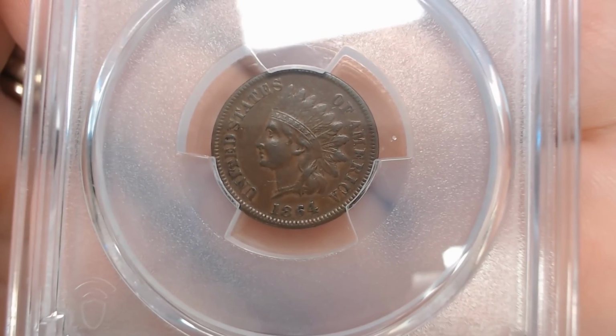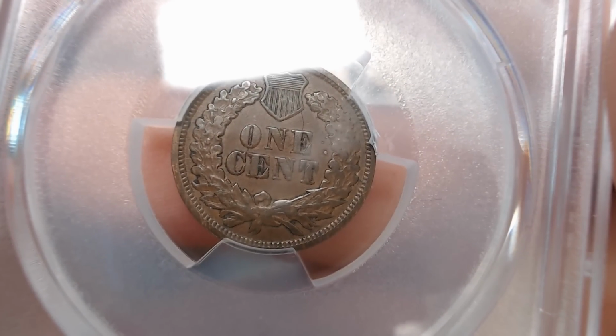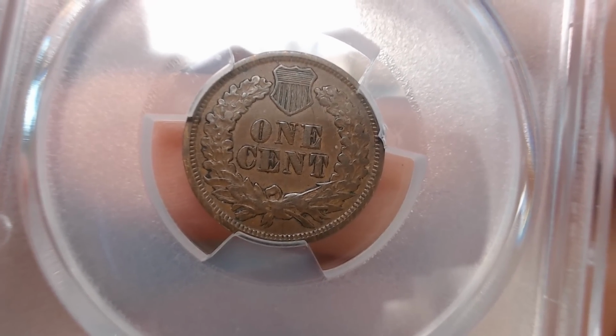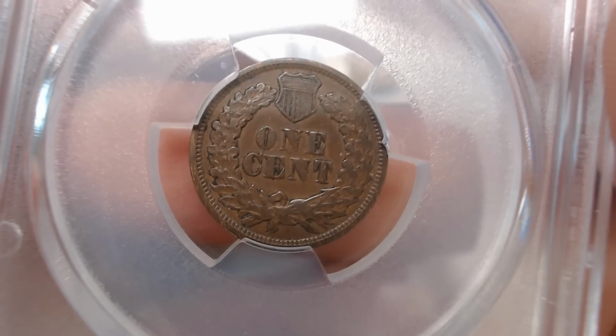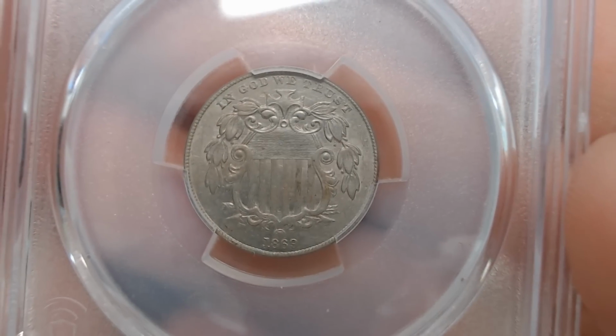Like I said, most of these came out of typesets and a couple collections that I purchased, a couple Morgan Dollar collections that I purchased. Here's the reverse. Again, very similar to the reverse of a Flying Eagle. Then an 1869 Mint State 62 shield nickel.